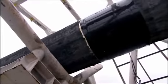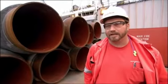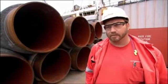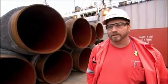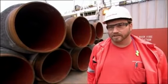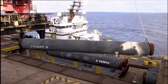We've had an exceptional day just last week. We laid 5.3 kilometers in a 24-hour period, which amounts to 216 double joints welded together in a 24-hour period, which is exceptionally good in the offshore industry.